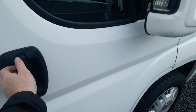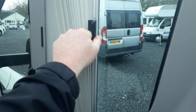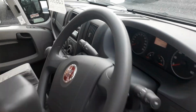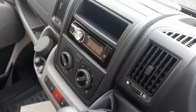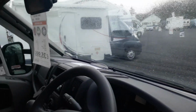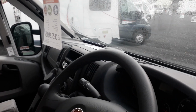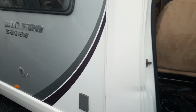We'll have a little look at the cab spec while we're here. So we've got full cab window blinds as standard on Bolero. We've also got cab air conditioning and cruise control, a modern radio CD player, and a mirror mounted reversing camera, as well as a windscreen blind. So it's got all the right cab spec that you could want. Let's have a little look back around the outside. Twin swivel cab seats as well, as you can see there.